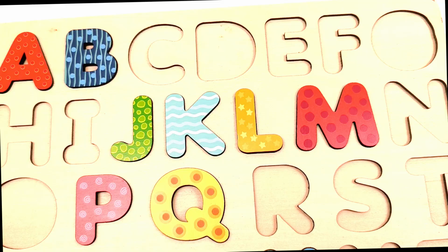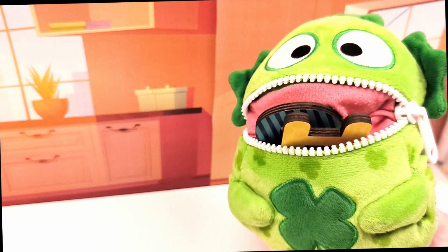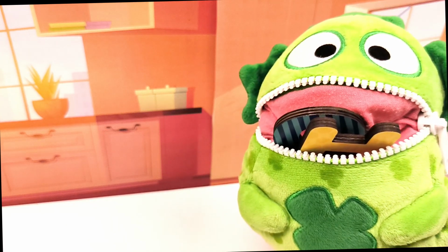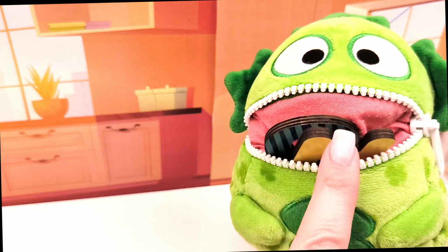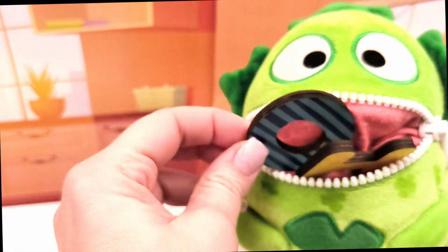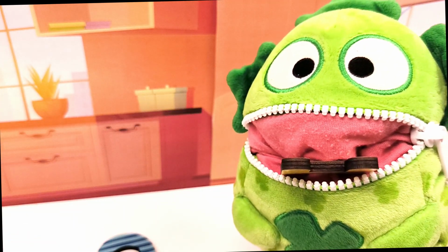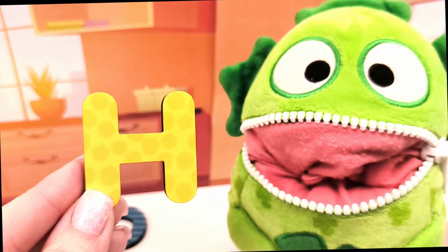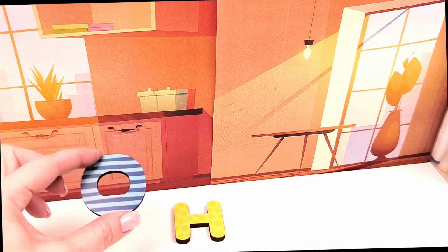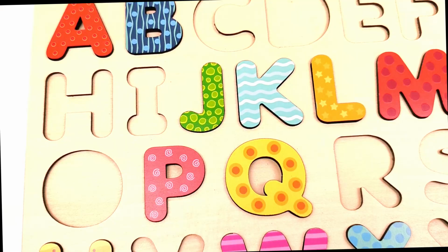M. Hello, little yummy. What are you doing? You are eating? And what are you eating, little yummy? Oh, you eat the letters. Don't eat the letters, little yummy. Let's give me this letter. Here's the letter O. We found the letter O inside your mouth, little yummy. But what's that? There's one more letter. Letter H. We found two letters. Letter O and letter H. O.